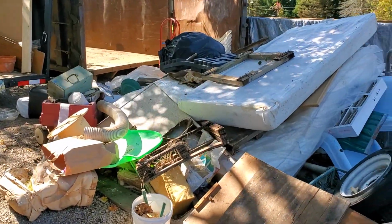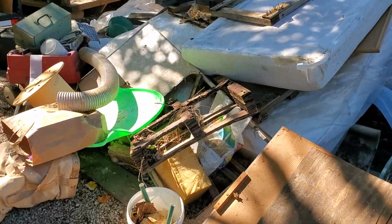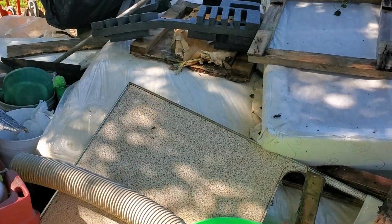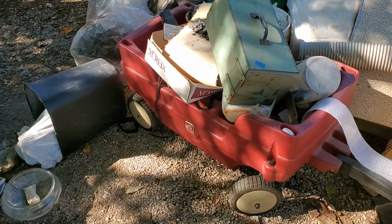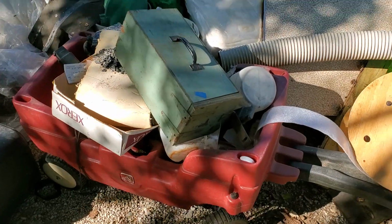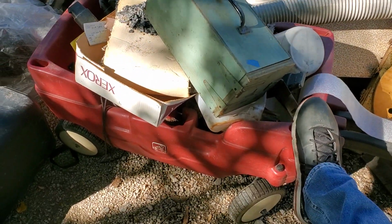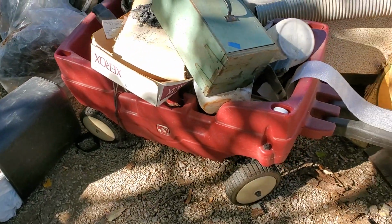Now, this looks like a huge pile, but actually there is a king mattress there, and everything else is just piled around it. Now, this wagon here is not trash. I just didn't feel like sorting it yesterday when we pulled it off. I'll empty that, and we'll clean that up. It's another $20 bill.